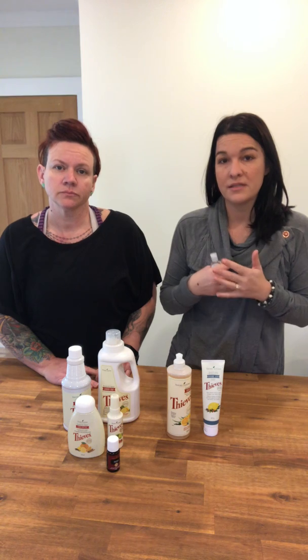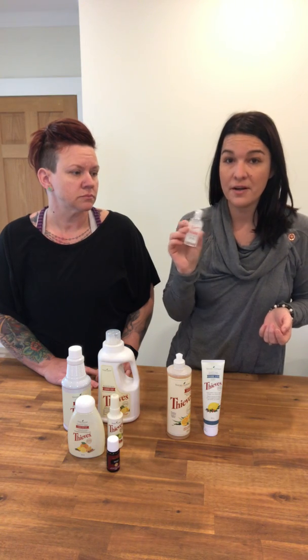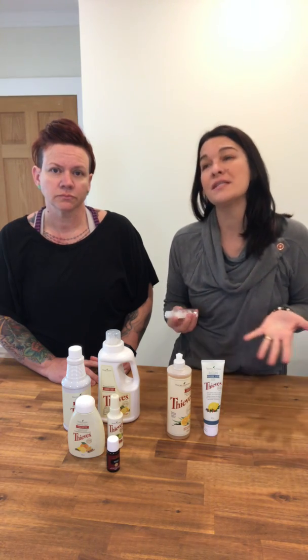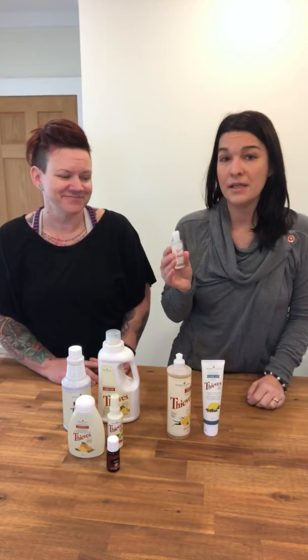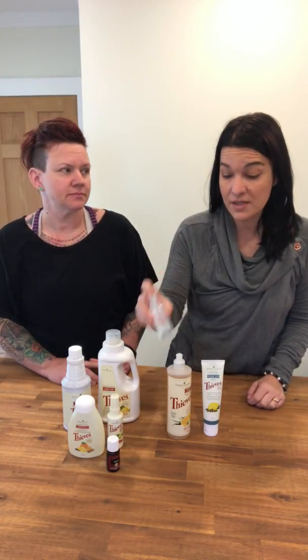It doesn't have your organs filtering it out like you would when you're ingesting things. So what goes on your skin is super important. So this hand purifier doesn't have any of the toxins on it, none of the synthetic scents. Like, I know it smells good, I got that, but Thieves smells amazing. It smells like Christmas. It's really nice, and this is 100% safe. We don't leave the house without this.